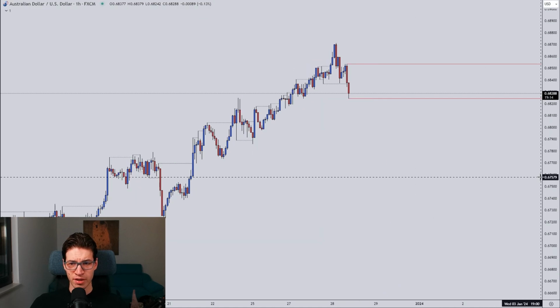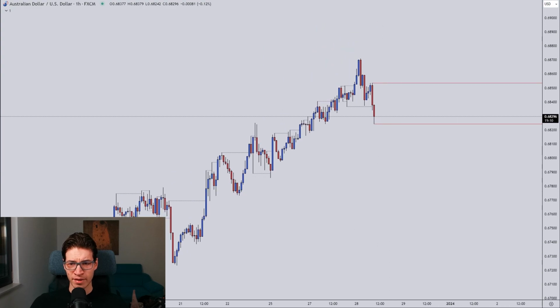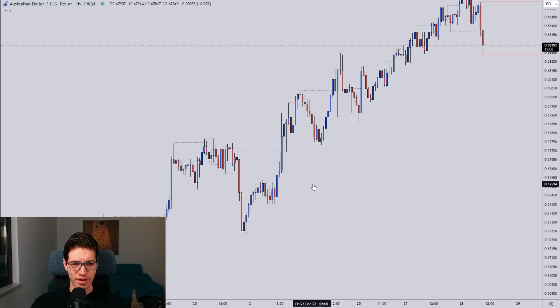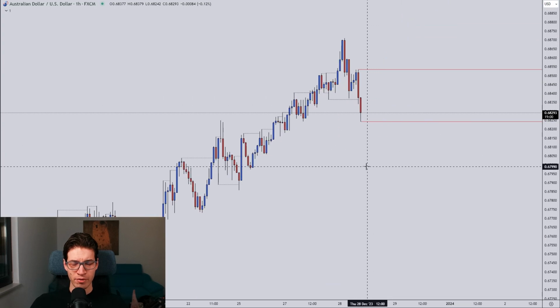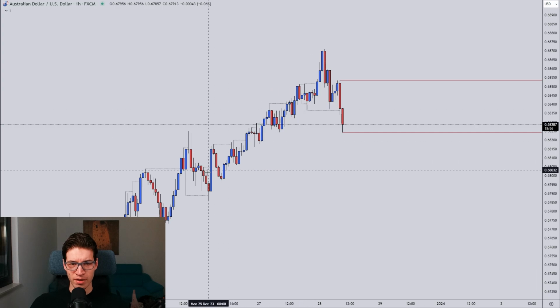Then we have the Aussie and the US dollar. This pair is not looking that bad. So we did get a very clean ascending structure. Let's see. Here was the last recap, I believe. Then we started to very cleanly ascend. So we started to ascend in a very clean fashion.